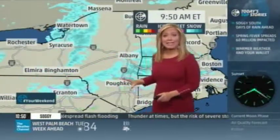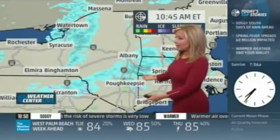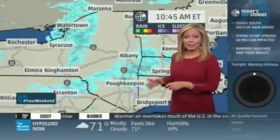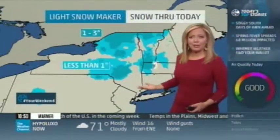Another place where the snow is sticking and causing poor visibility if you're out and about on this Sunday is into upstate New York, driving on 87. Perhaps you're heading into western Mass or Connecticut. Boy, that snow is sticking. We are going to see some accumulation with it. And notice up by Watertown, just north of Syracuse, some lighter snow coming through, and in Scranton, Pennsylvania.